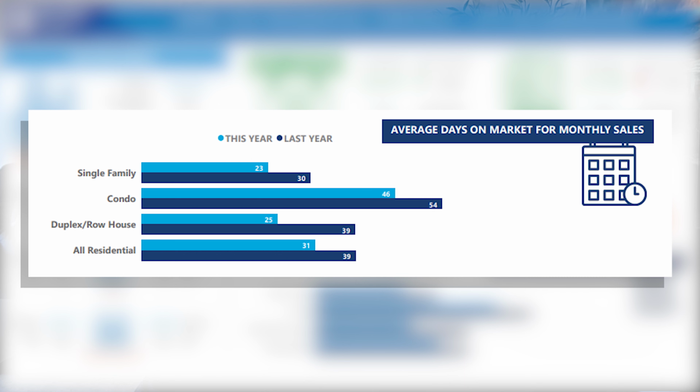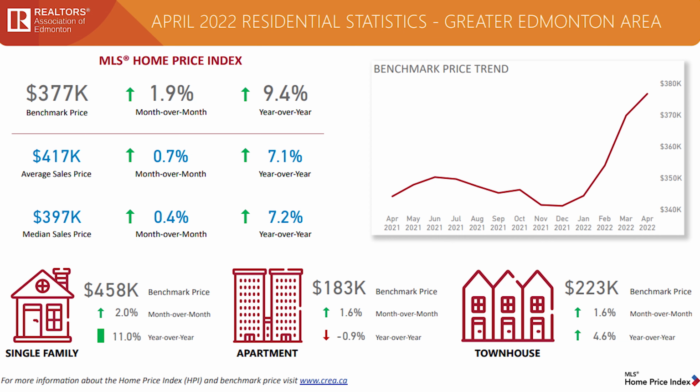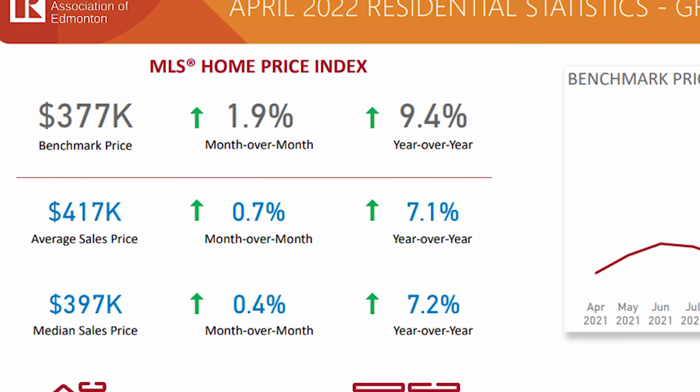So now we're going to switch back to looking at the greater Edmonton area again, and we're going to look at the home price index first. So the benchmark price for all of the greater Edmonton area and all property types was $377,000, which is up 1.9% from last month and up 9.4% from last year. Now the average sales price was at $417,000, which I think we showed this before, was up 0.7% month over month and up 7.1% year over year.